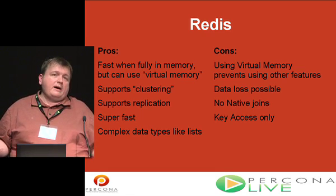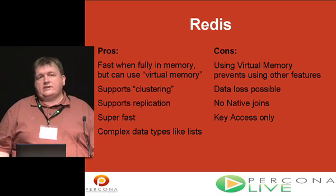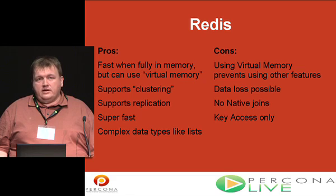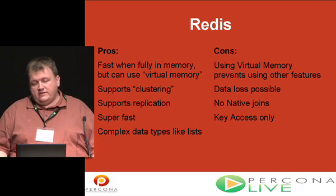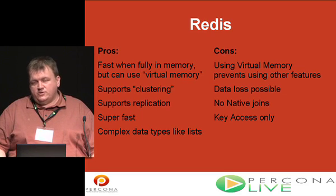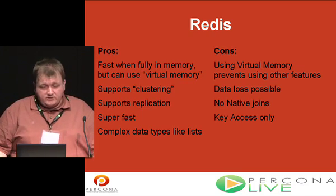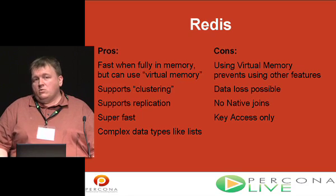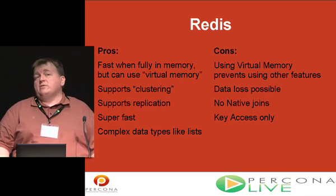Some of the bad things about it, though, are if you do use some of the advanced features like virtual memory, it actually disables things like durability. So you probably want to look at the documentation and figure out whether you want to use some of the more advanced features. So there is some chance of data loss, and there are no native joins, and it's key access only. So if you have any sort of complex where clauses or have to go against a secondary index, there are none. So if you use Memcached and you want to store things that make sense in Memcached, but you want them persistent, Redis is a really good place to look.